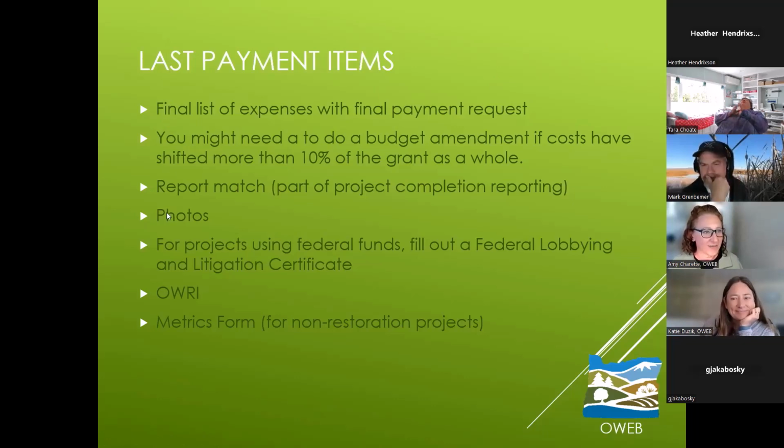So this is items that are due with your final funds request, and similar to a first payment request, there's a list of items needed for the final payment request. You'll submit your final list of expenses, including the tracking and any supporting documentation, just like the other funds requests. A budget amendment may be needed if you're shifting 10% of the overall grant, it's cumulative, of the overall grant award among budget categories, or if you're adding funds to a budget category that was not in your grant agreement. Ideally, this would be something that you've discussed with your project manager prior to the final funds request.